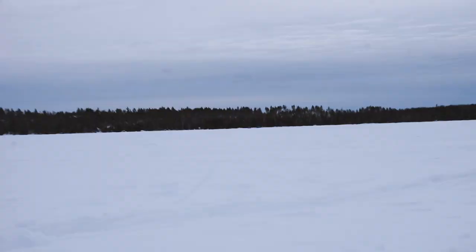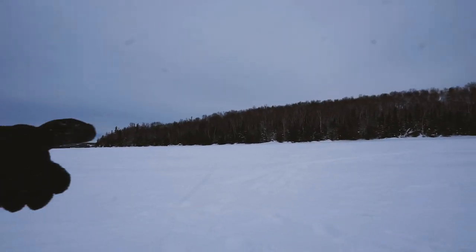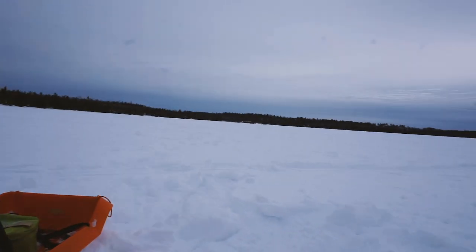There's our tents. Just trying out this whole point here. Trying a new fishing spot just because fishing has not been amazing, so just trying some new stuff, exploring, digging a bunch of holes, putting down a bunch of lines. Hopefully we can find them.